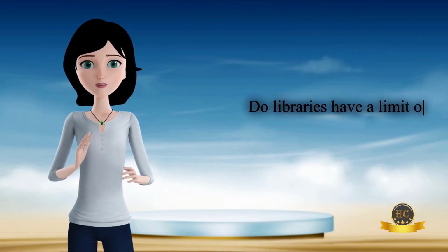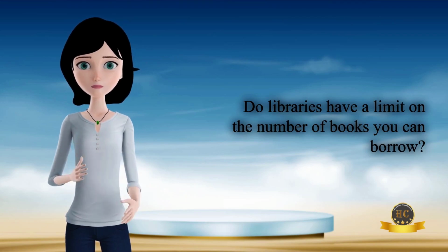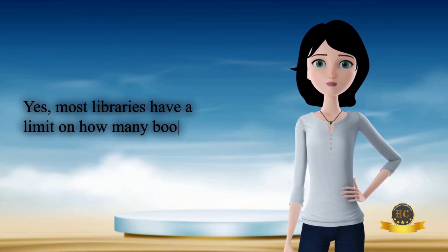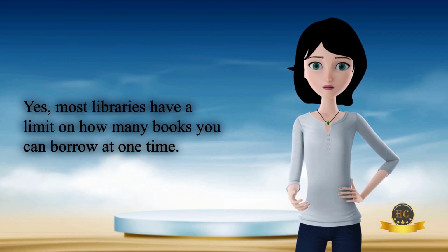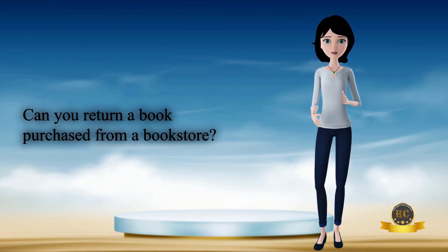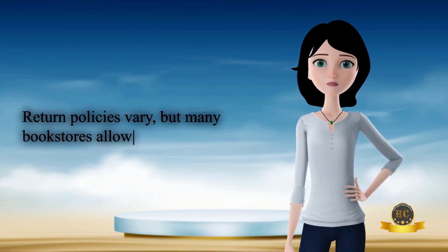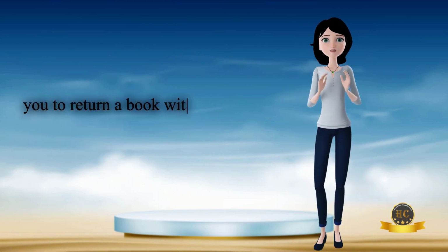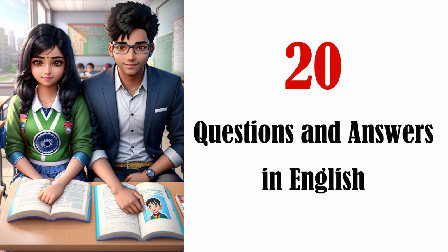Do libraries have a limit on the number of books you can borrow? Yes, most libraries have a limit on how many books you can borrow at one time. Can you return a book purchased from a bookstore? Return policies vary, but many bookstores allow you to return a book within a certain period if it's in good condition.